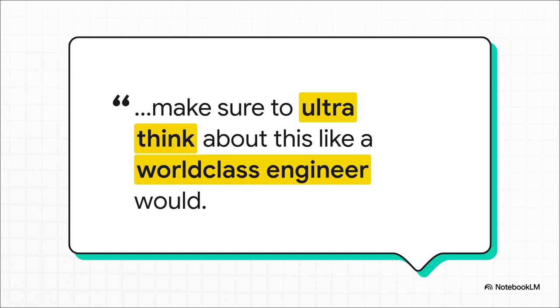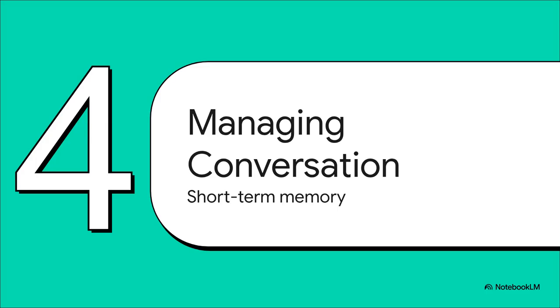He asks Claude to help design the codebase structure, but then he adds this magic phrase, take a deep breath and make sure to ultra-think about this like a world-class engineer would. That kind of phrasing actually pushes the AI into a deeper reasoning mode, giving you a way stronger foundation to build on. Okay, so you've got your master plan.